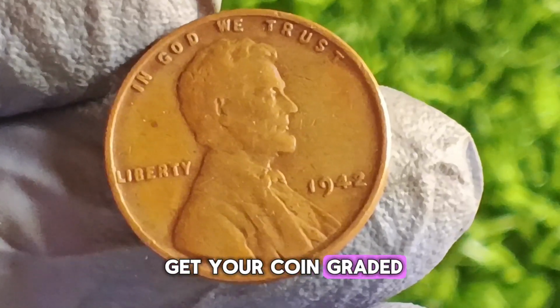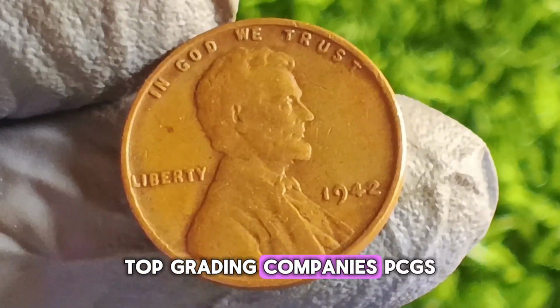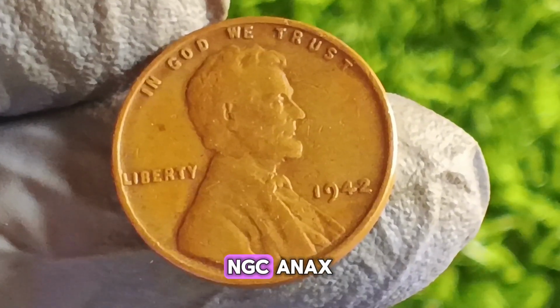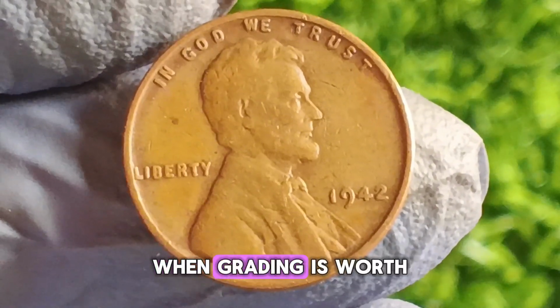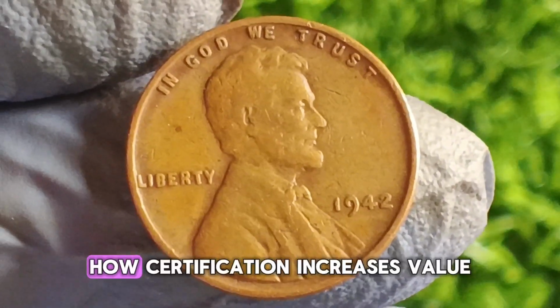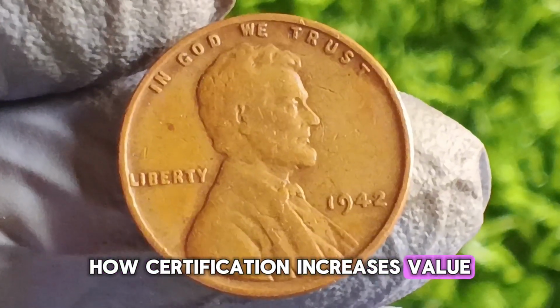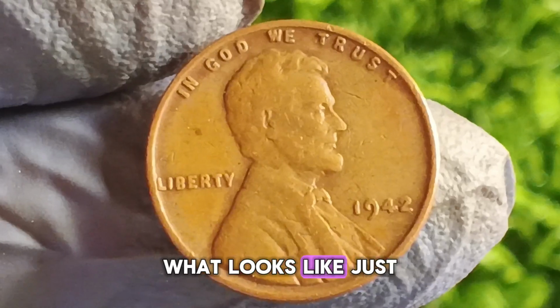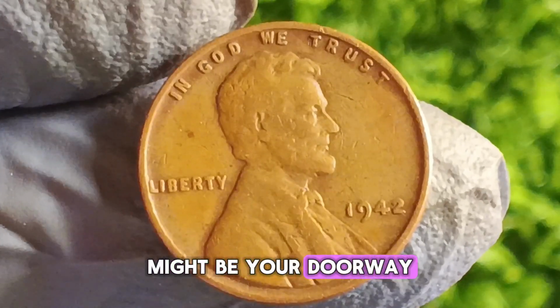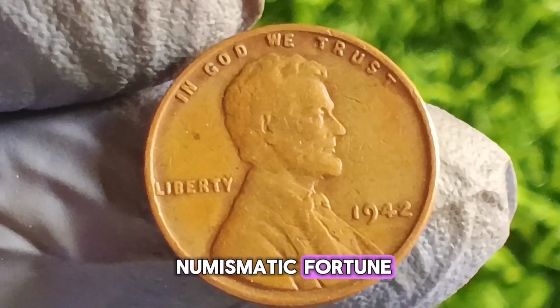How to get your coin graded. Top grading companies: PCGS, NGC, and ANACS. The cost and process for grading, when grading is worth the investment, and how certification increases value and trust. Final thoughts and collector motivation: what looks like just 1 cent might be your doorway into the world of numismatic fortune.